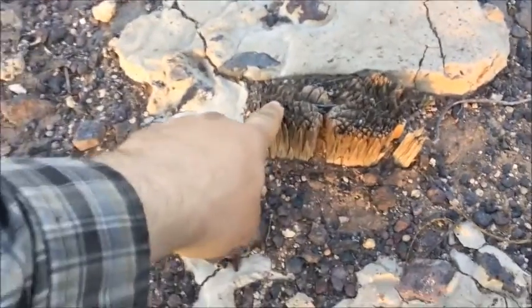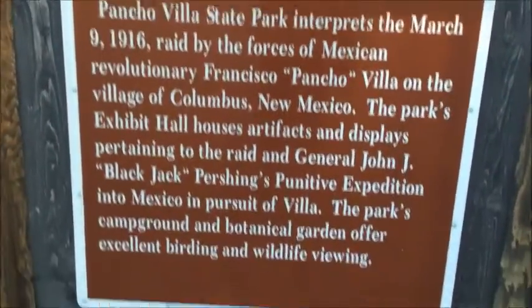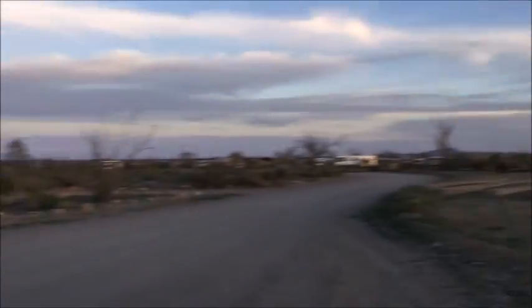Like this supported something. This is some old wood. It's holding up something on this side of the hill. Alright. This is the side of the hill that those Mexicans ran on to get around the military.